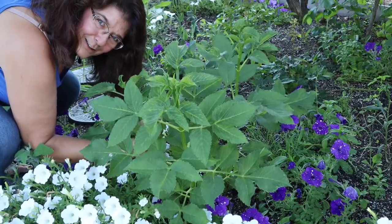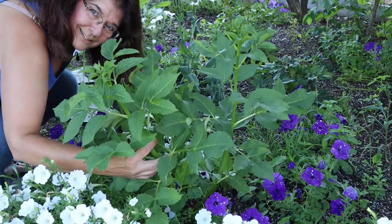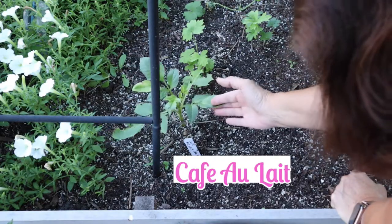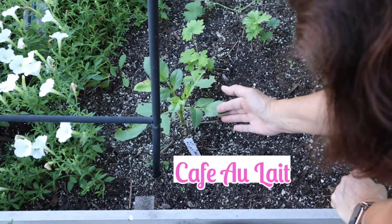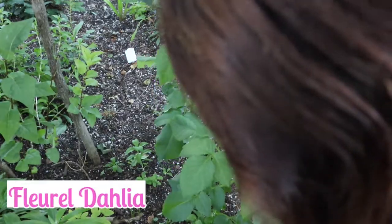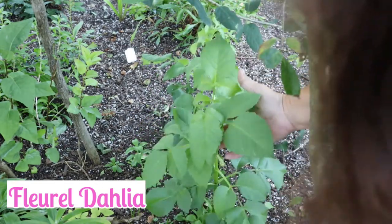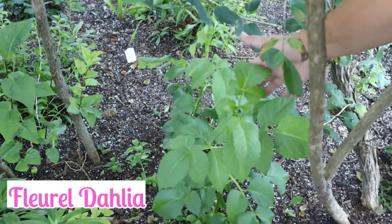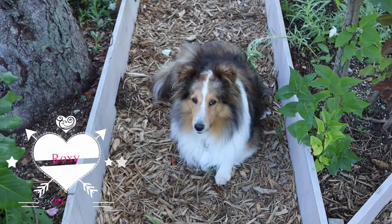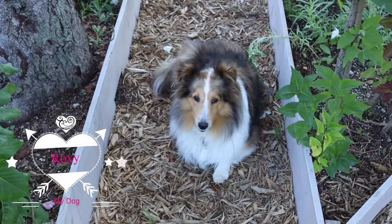This dahlia here is called Midnight Moon. Perfect for the moon garden. This dahlia here is the Cafe a Latte. This dahlia here and this dahlia here are both the floral. There's two. Hey, baby girls. Pretty baby girls.